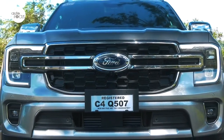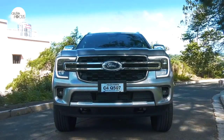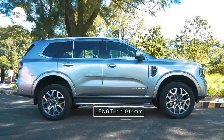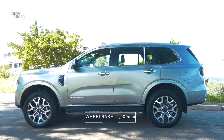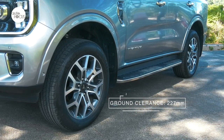During its launch, Ford said customer feedback factored a lot in the development and design of the next-gen Ford Everest. The next-gen Everest rolled out during the launch is on a larger end of the midsize SUV segment at 4,914mm long, 1,923mm wide, and 1,842mm tall. It arrived with a 2,900mm long wheelbase and 227mm minimum ground clearance.